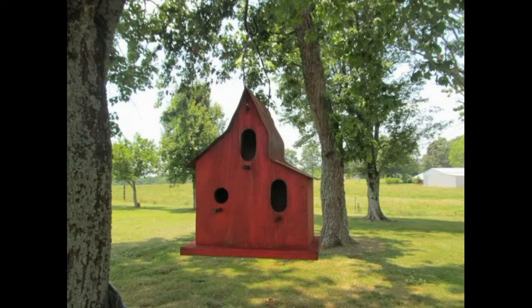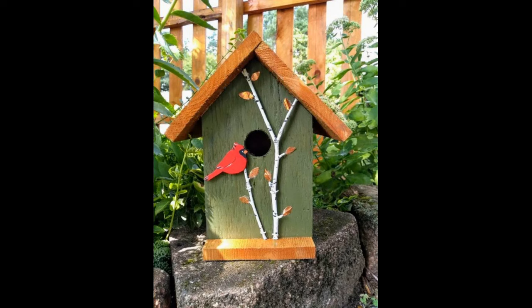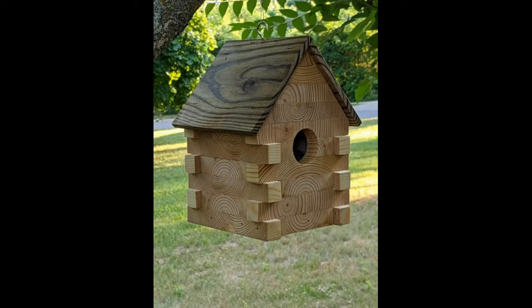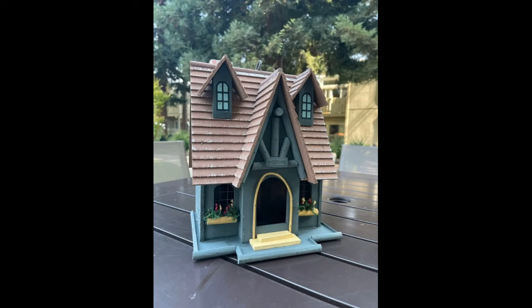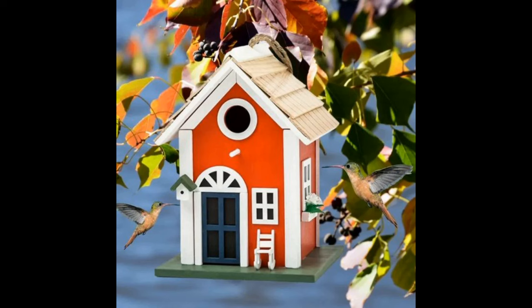The most important thing to know about birdhouses is that most are not actually suitable for birds to nest inside. To keep things safe, if it's garden decor, block off any entry holes.